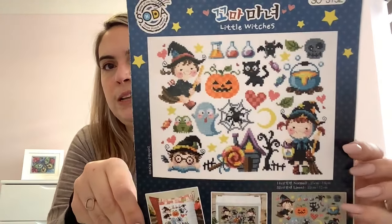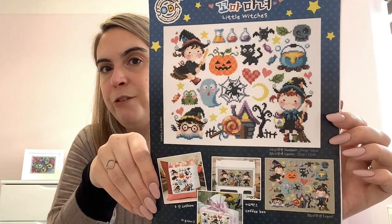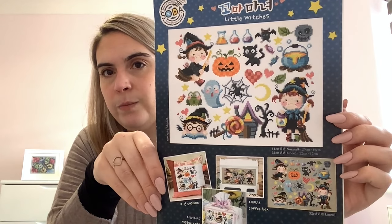And then the one that she sent me by mistake was this one called Little Witches. So I'll have a think about whether I want to do this one or whether I'm going to just give this away. We'll see. It's quite cute. And I got those ones.